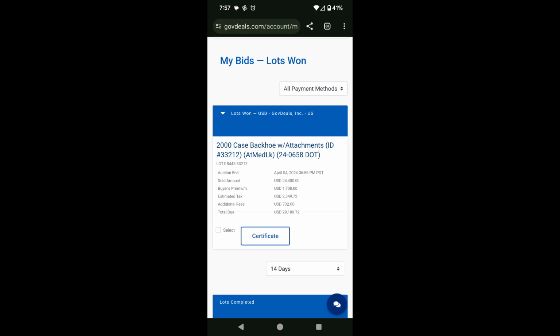I did end up purchasing the Case backhoe that I looked at earlier in this video. Total cost with all the fees and taxes and everything was a little higher than I expected at $29,000, but it did come with those 3 buckets, and it's in fantastic shape, low hours. Owned and maintained by the state its entire life, so I think it's going to be a good deal.